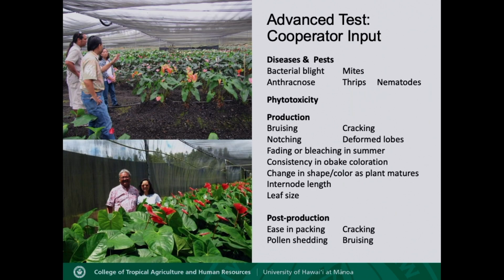Okay. So when we develop new varieties, we do seedling selections, multiply them, and test it out with growers.